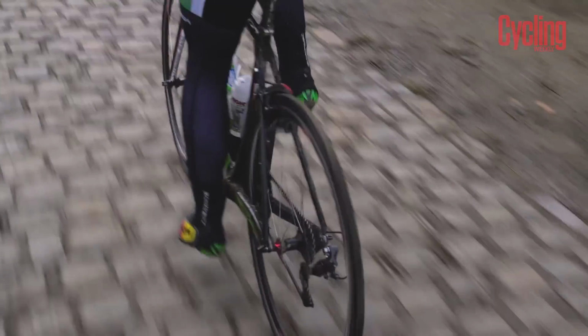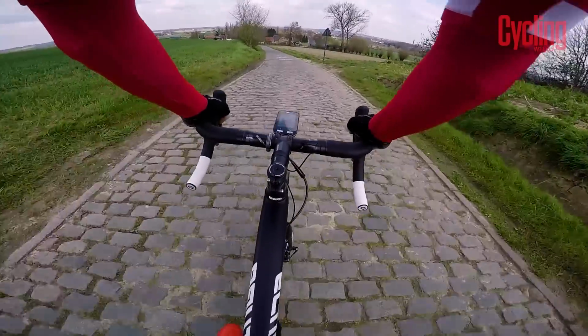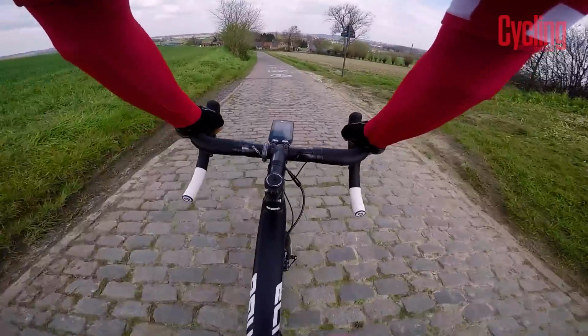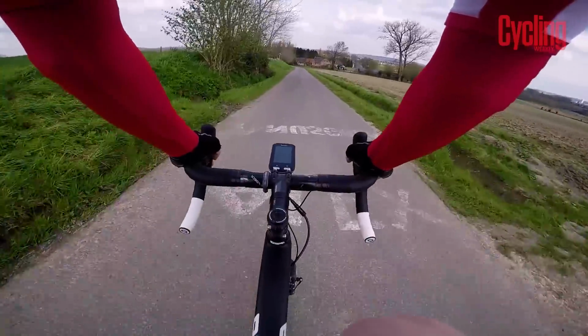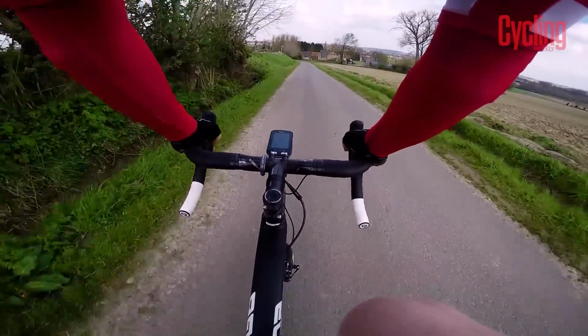Spinning a gear that is too low also makes bike handling far trickier, and could cause you to lose traction if you're riding in wet conditions. Increasing your speed and effort levels shouldn't be too much of a challenge, as cobbled sections of road shouldn't last longer than 5 minutes due to their short distance.